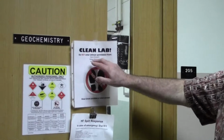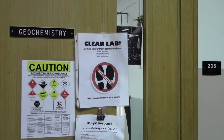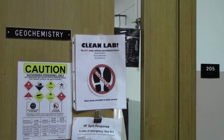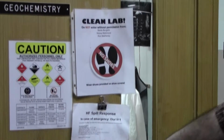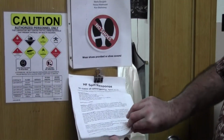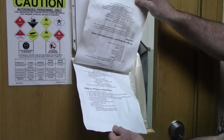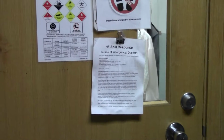First off, I think it's worth mentioning that access to the room is limited. Hydrofluoric acid is used by some of the workers in the lab, so we do have pretty detailed spill response instructions here for individuals who may be exposed to that. It hasn't happened so far.